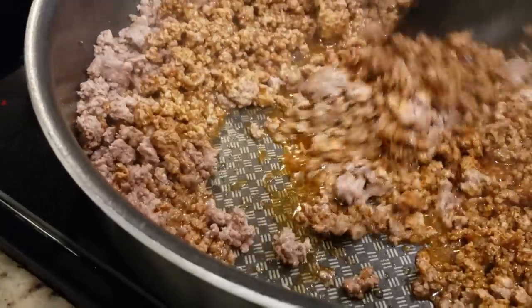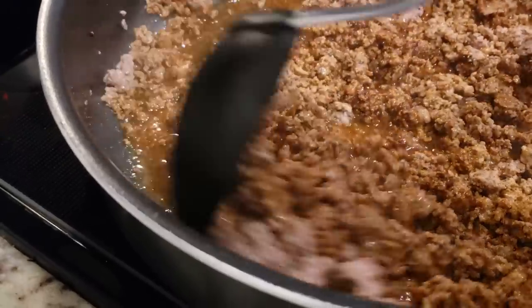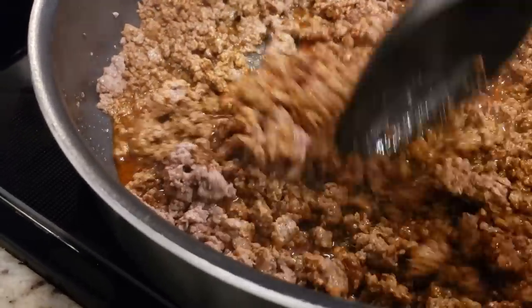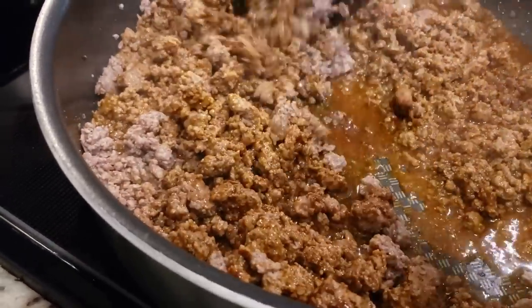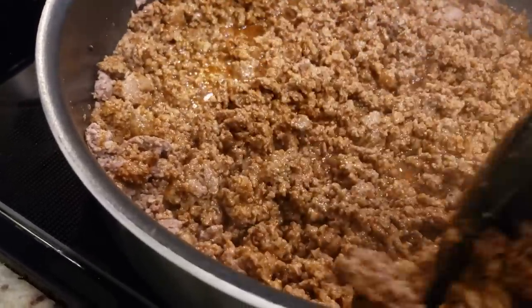And I did want to mention that I used 93.7. Well, I think I used 93/7 and 85/15 as far as fat content goes. I don't typically drain the fat off when there's not a whole lot, and there really wasn't much.